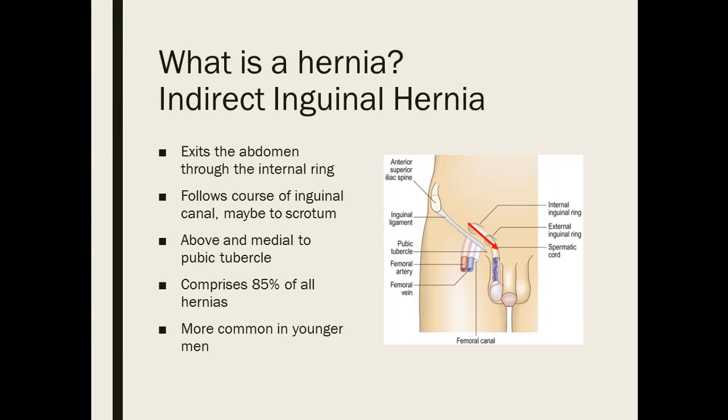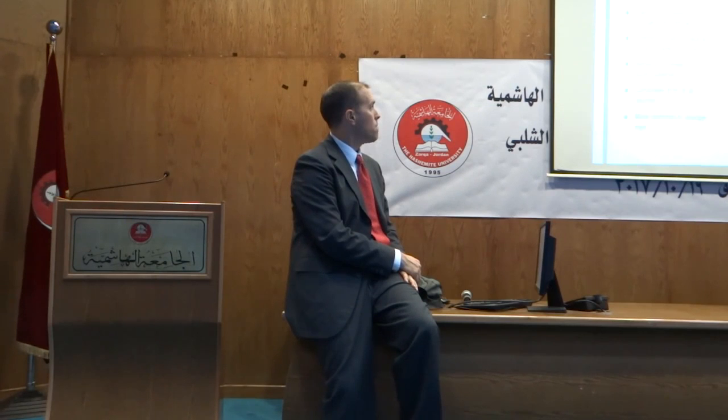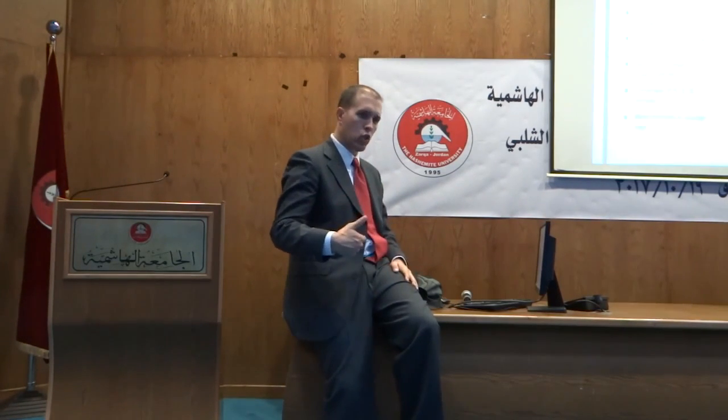So again, what is a hernia? Well, one form of hernia is the indirect inguinal hernia. So you see this arrow here. You have the arrow going from the internal inguinal ring, which is at the midpoint of the line between the pubis symphysis and the anterior superior iliac spine, okay? Which is a little bit different than the midpoint from the pubic tubercle to the anterior superior iliac spine. So it's not dead in the middle of the groin area. It's a little bit medial to that.